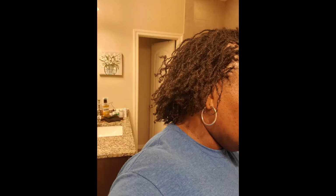I didn't do a whole lot with my hair as far as products. Again, I kept it very simple, water and oil on my scalp. This is a fresh retie that I had done. You can see more of my scalp here. And so I know that this was when I freshly got it retied. And you can see more of my gray around my edges. I don't put any type of rinse or anything on my hair.